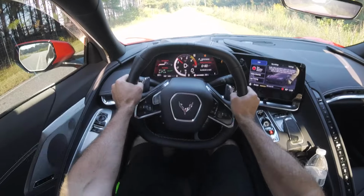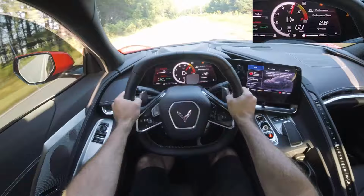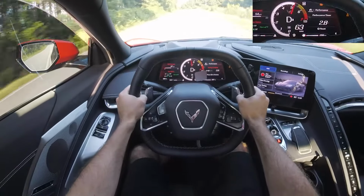So as you can tell by those clips, launch control is definitely the fastest and most consistent way to launch the C8 Corvette, with the average time being around 2.9 to even 2.8 seconds.